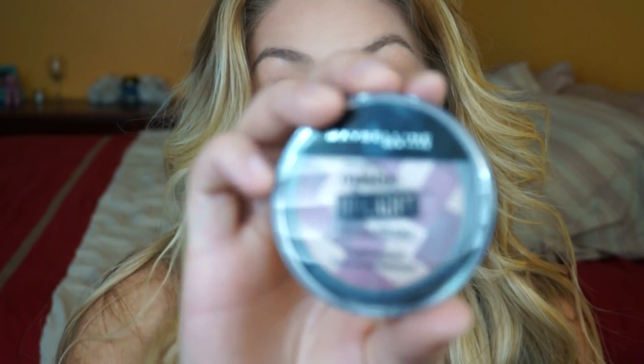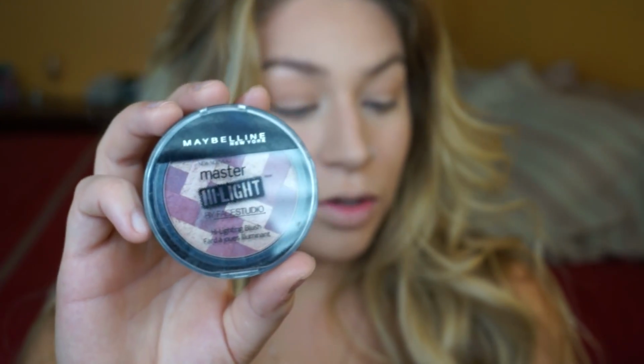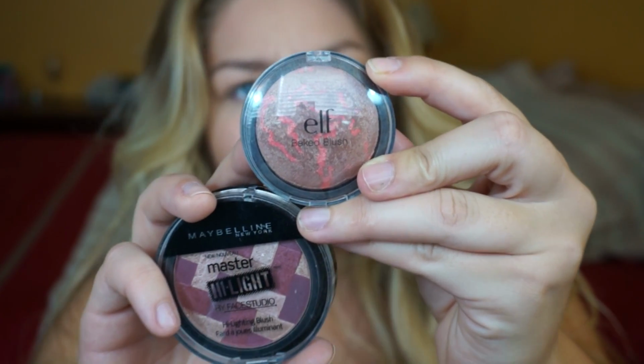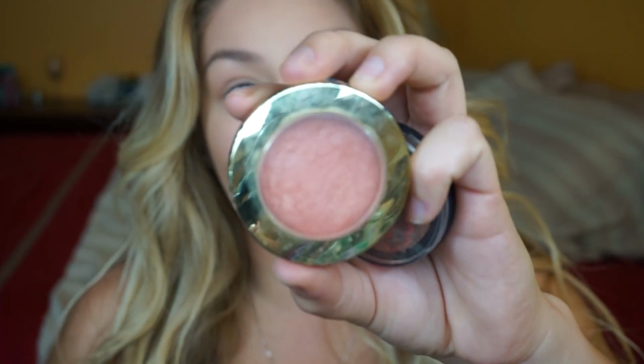Some days lately I've been using the Master Highlight blush, and this one is in Mauve. I've been using this one recently. I've also liked to use the e.l.f. Baked Blush, and this one is in Rich Rose. So that's what that one looks like. Or I'll go with a classic, and that's the Milani Luminoso one. So again, whatever I'm feeling at that moment, that's what I'll do.